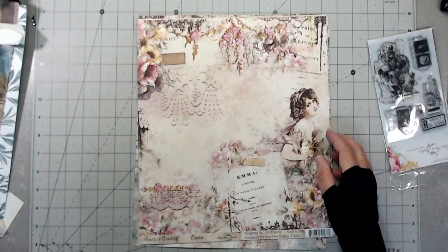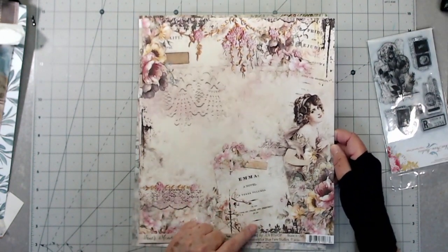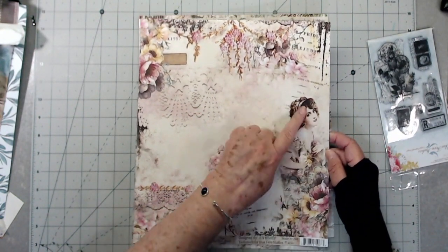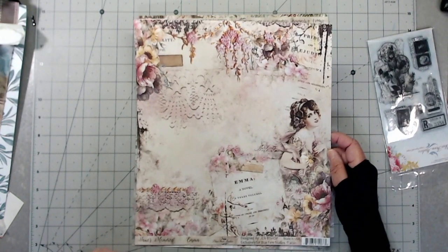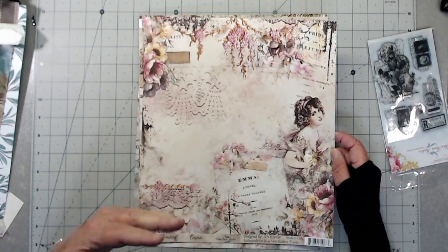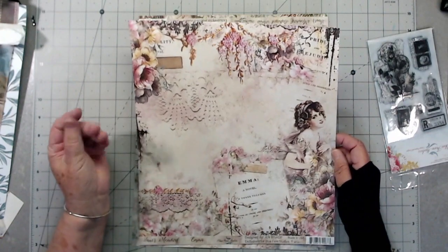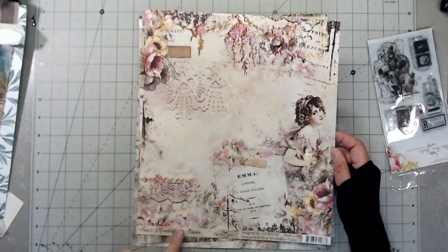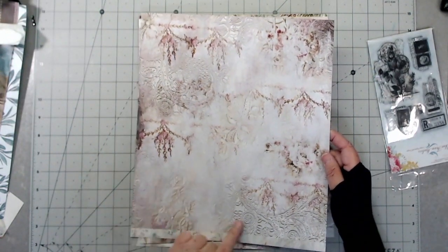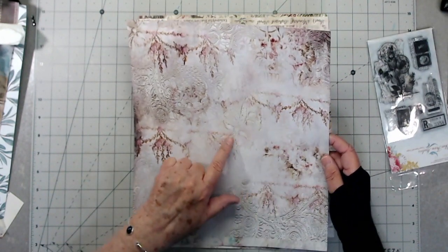Okay. And then this one's called Emma. And I don't know, maybe that's Emma there. That's pretty. She's beautiful. Oh, look at all of this. Look at that. See, every time I look at these, and I've looked at them a dozen times because I had to separate them out into bundles, but every time I look at this, I find something different. It's beautiful. Look at that. That is the most gorgeous. I don't know if that's knitting or embroidery, but that's gorgeous.